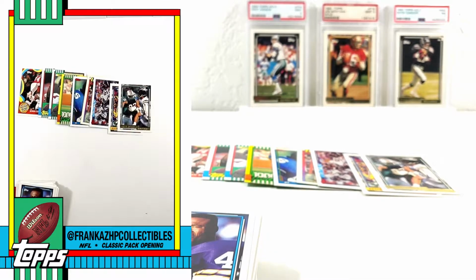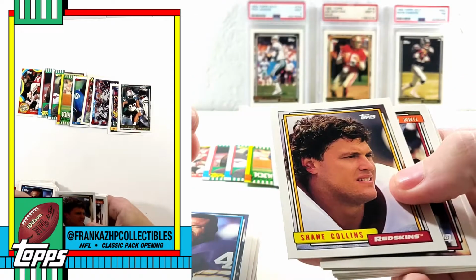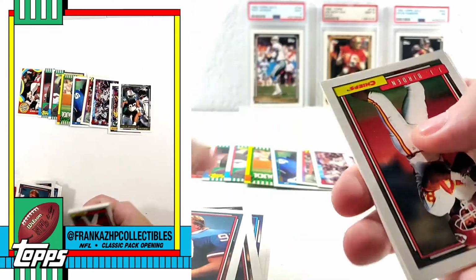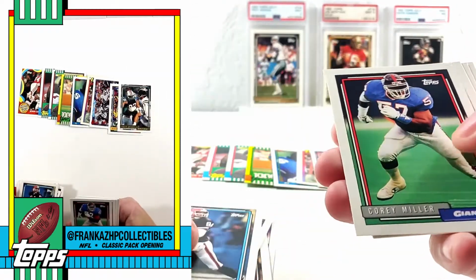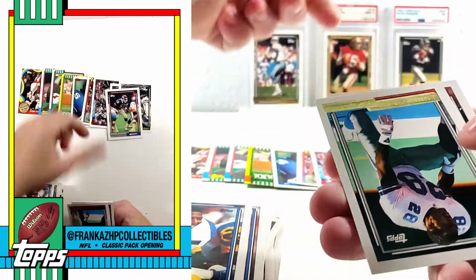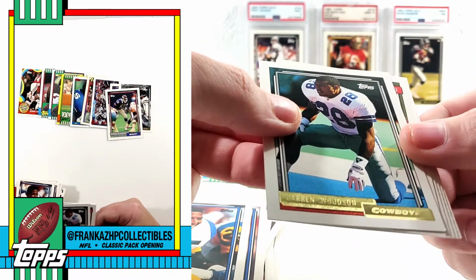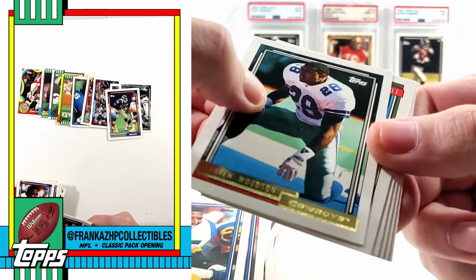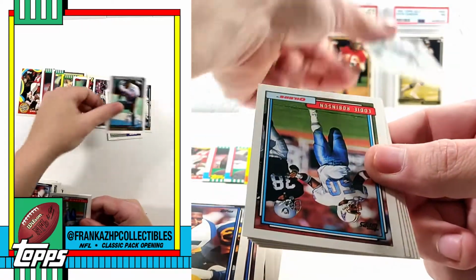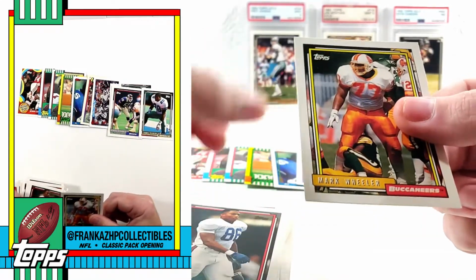Come on, 92. Don't let me down. I don't need a flip. I'll flip them up and down here. But Shane Collins, Tim Rosenbach, Steve Tasker, J.J. Birden, Webster Slaughter, Corey Miller, Sean Gilbert, Chris Crooms, Carl Banks, that's a keeper. Oh, that's a cool gold to have. Darren Woodson, maybe he will get into the Hall someday. Oh, it's got a bent corner down there in the bottom right. So that's a little disappointing. But, oh well. Eddie Robinson, Lance Olberding, Tracy Scroggins, Derek Brown, Mark Wheeler.